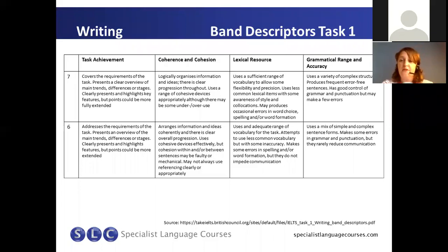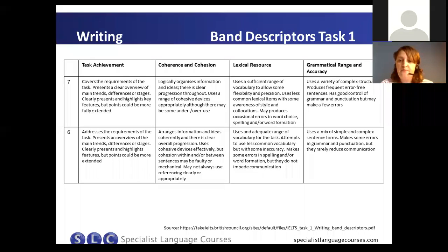For grammatical range and accuracy, for a band 6, the examiner will expect to see a mix of complex sentences and some simple sentences, and there may be some errors. Errors in agreement tend to come up quite a lot, or in punctuation. Notice that it says these errors in punctuation or grammar rarely reduce communication. If you have errors in grammar that make it difficult to understand what you're writing about, then you may drop down to a band 5 for grammatical range and accuracy.